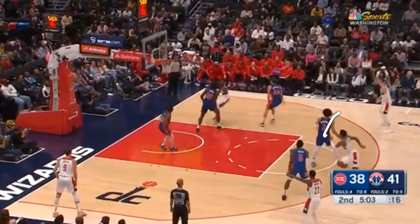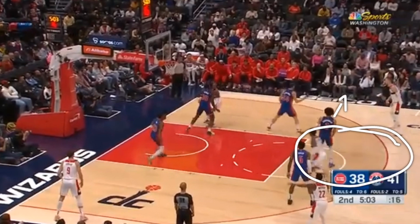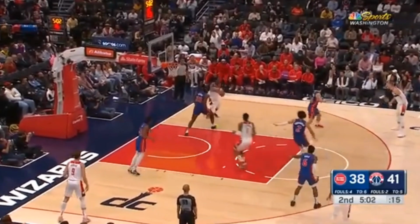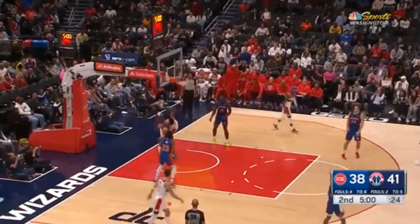At this point, Cade Cunningham started to cheat over just in case he got that kick out three. And because his teammate was really smart, he was able to notice that Cade Cunningham was worried about Porzingis. Then his teammate was able to cut backdoor essentially down the middle of the key and got himself a poster dunk on top of Cade Cunningham.